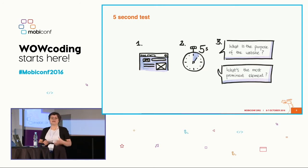And if not, they leave. So the test starts with showing the user, for example, a web page for around 5 seconds. Then we close the website and we ask the user a couple of questions. There can be different questions you may ask, but one of the more popular would be, first of all, what is the purpose of the website according to the user, and what are the most memorable things he remembered, he noticed.